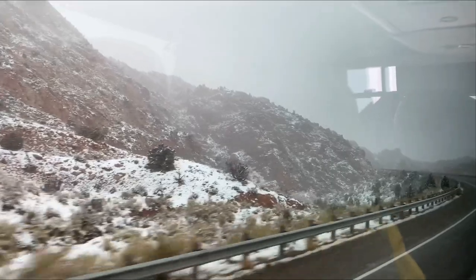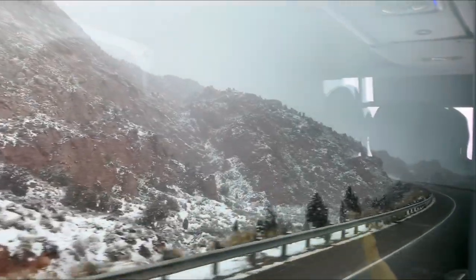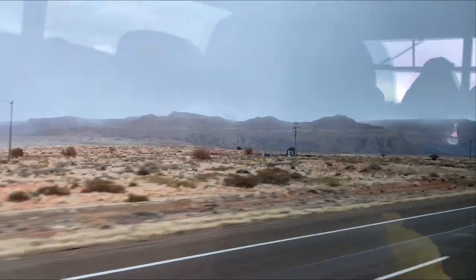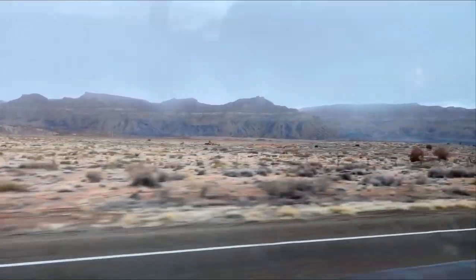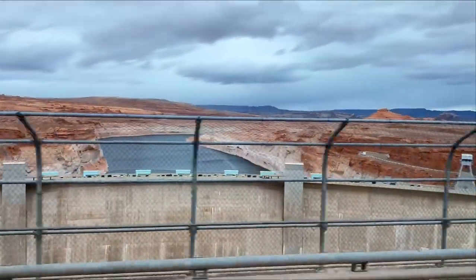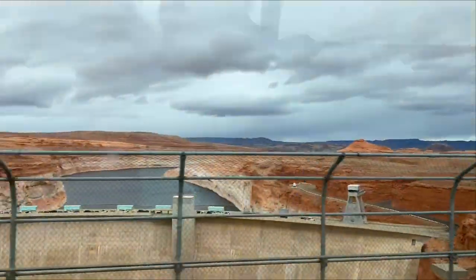If you're looking for something luxurious, you can also take a private plane or helicopter tour that will give you a breathtaking aerial view of the Grand Canyon and the other nearby attractions. Whichever option you choose, it is important to plan ahead and make reservations in advance, especially during peak travel season.